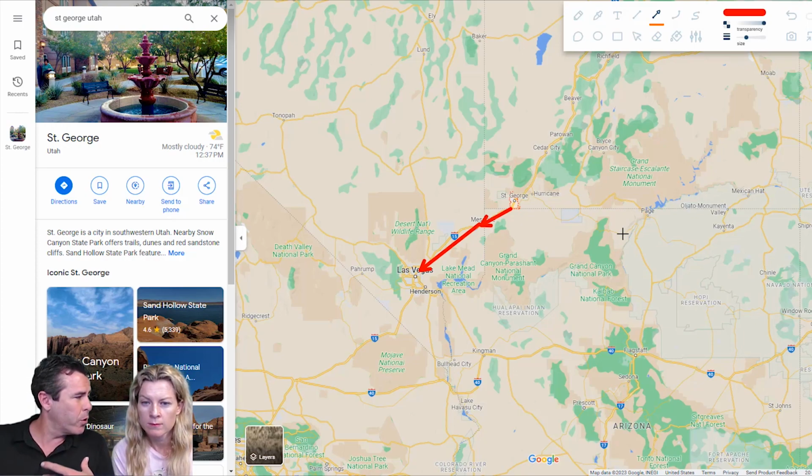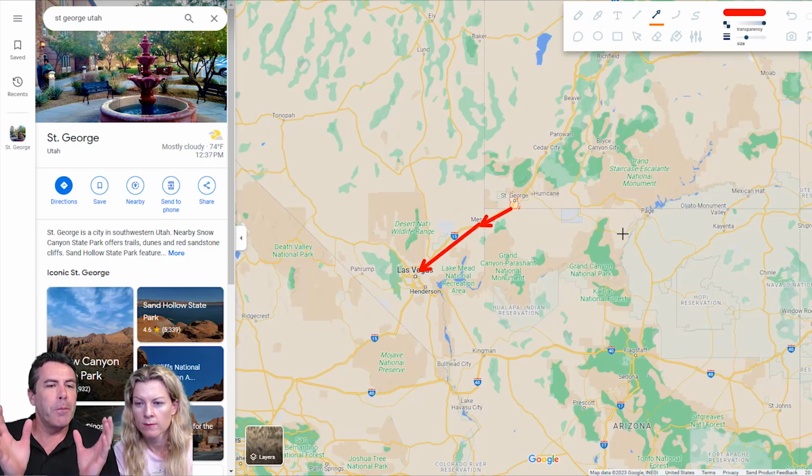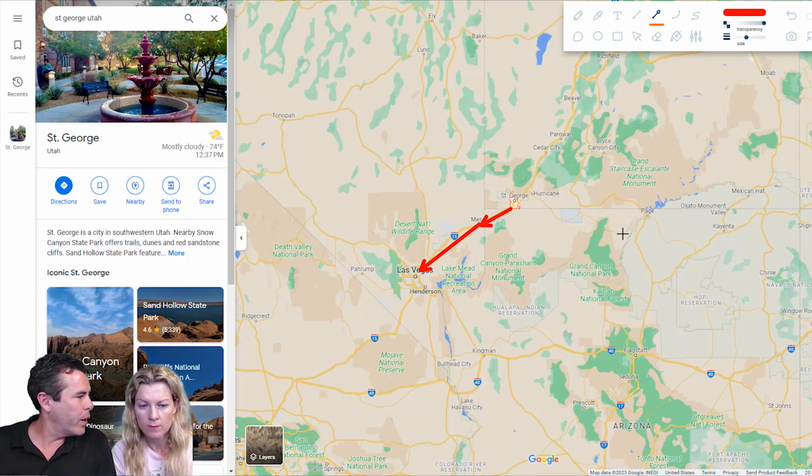And honestly, this was really important for us when we moved here because as much as we love the feel of St. George, it's just nice to have a big city not too far away. It just kind of fills in all the little gaps that St. George, given the smaller population, would have, basically.